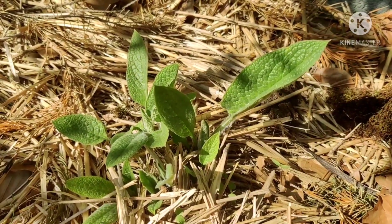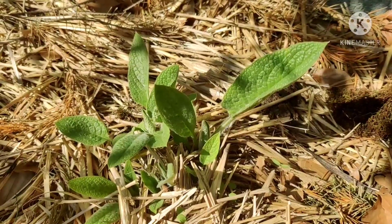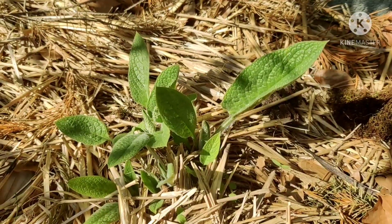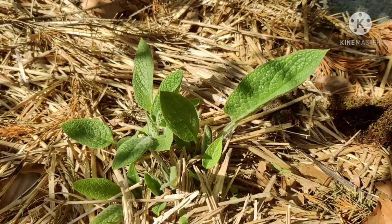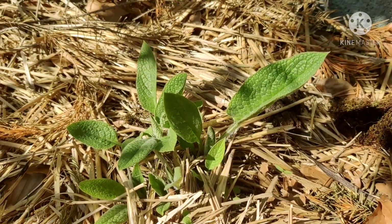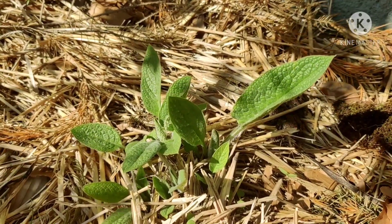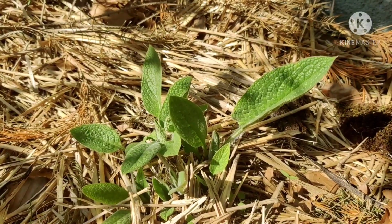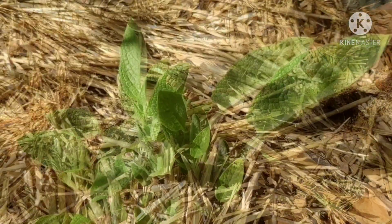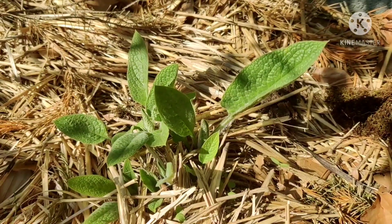One plant I wanted to show you, though it doesn't grow necessarily wild here, I did plant this one myself. This is Comfrey, and Comfrey is also a wonderful plant. This plant is going to be huge by the end of the year. It'll probably be about 3 feet tall with little purple kind of bell-shaped flowers. I use it in salves along with the chickweed, and I also feed it to my chickens because they really like it and it's really good for them.